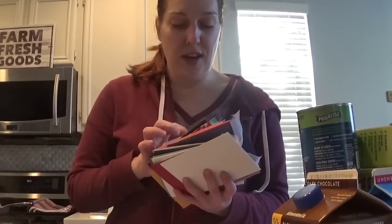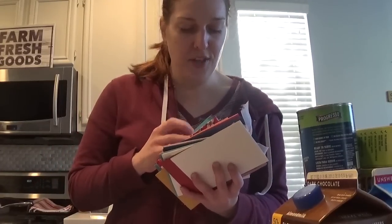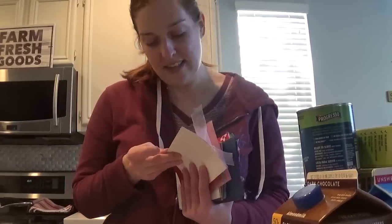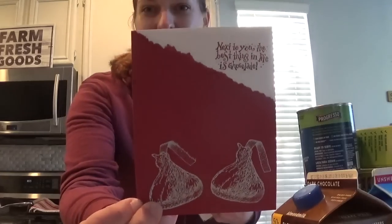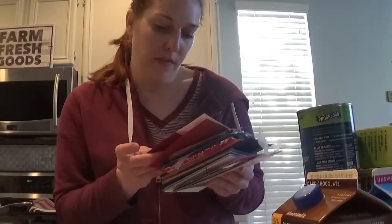She made a really cute one. I went through these already. It was of a Hershey Kiss. Where is it? How stinking cute is this? This is so cute. Did you do, I think you embossed this, I think. I have a bunch of embossing stuff.